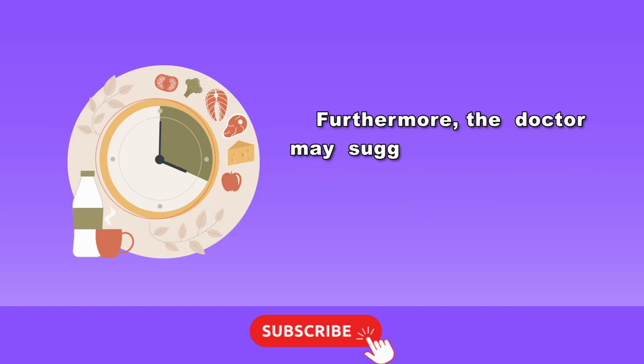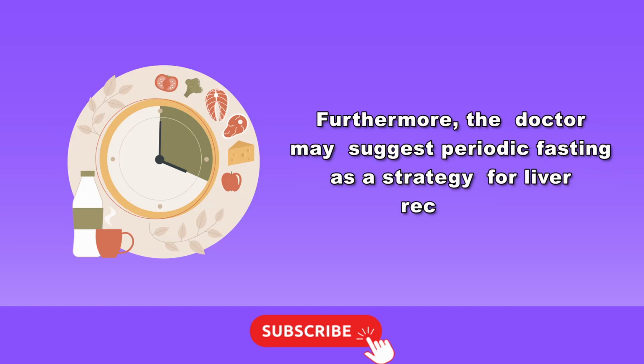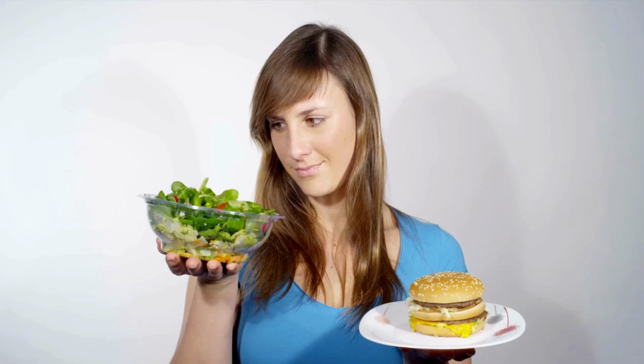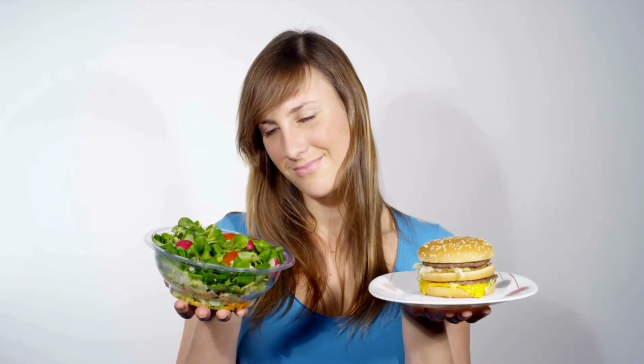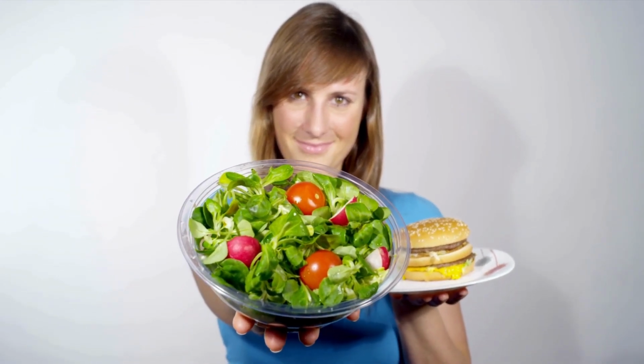Furthermore, the doctor may suggest periodic fasting as a strategy for liver recovery. Fasting days, when you reduce the number of meals or limit calories, stimulate the formation of specialized cells that help regenerate liver tissue and prevent the formation of scars.